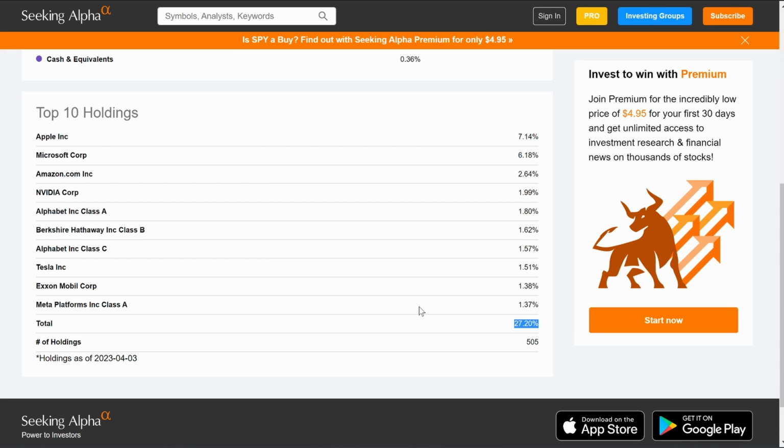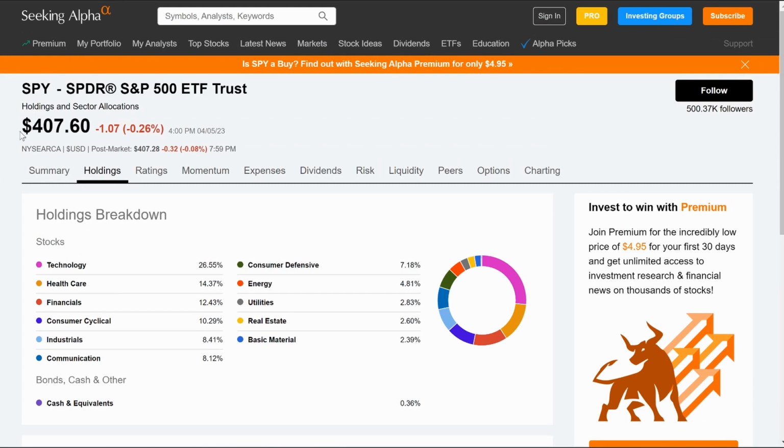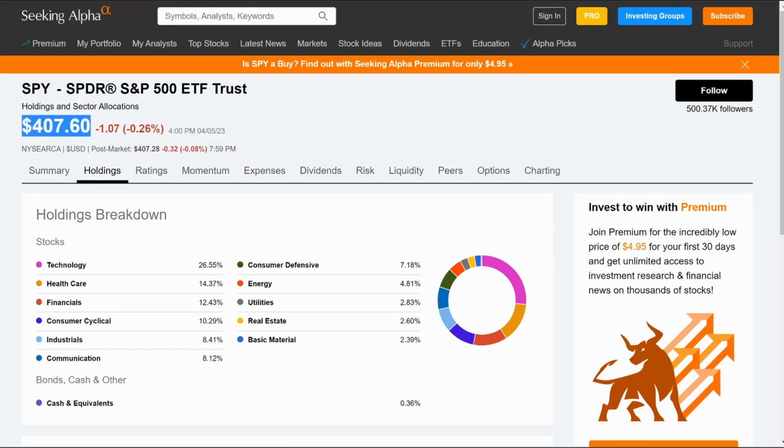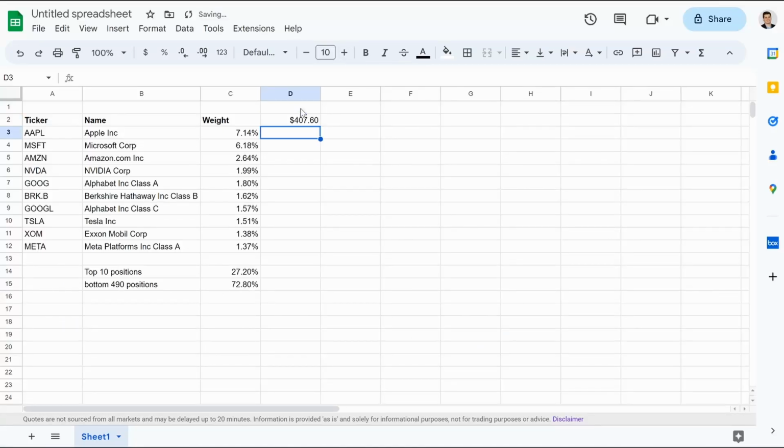So what does it look like if you were to invest, say, $1,000 or 10,000 or 100,000? How many shares or how much money is going to each stock? So first, let's look at if you were to just buy one share of the S&P 500. We're actually going to jump over to a Google Sheet so you can see we have the ticker, all the different stocks, and their weight. So we are going to take $407.60 right now as I'm recording this. So if we were to buy one share, how much money would be going to each stock?